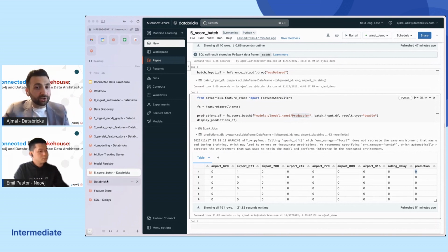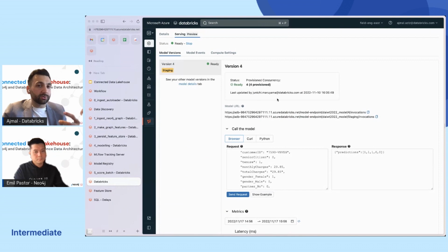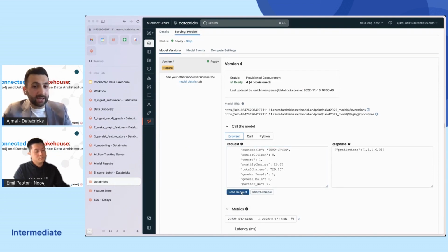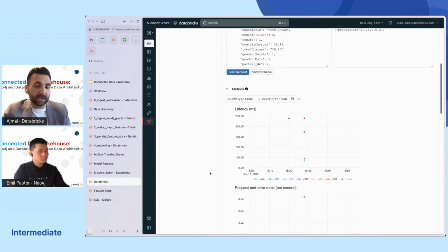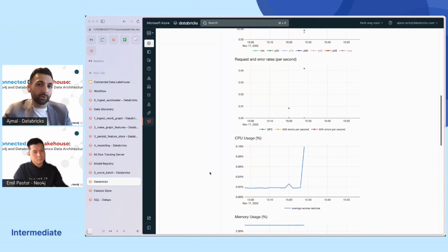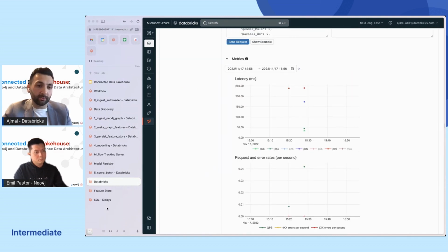So that's just batch inference. You're also able to use real-time serving inference. So here's an example where we show an example, send a request, get a couple of results out, and we also track actual usage as well as other metrics for your serverless real-time endpoint as well.